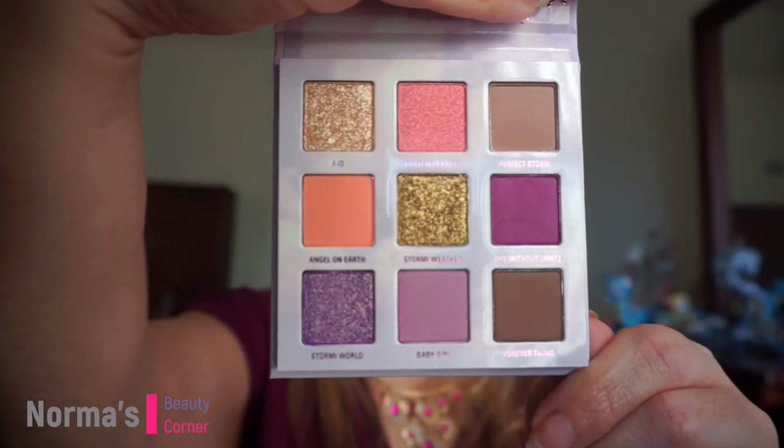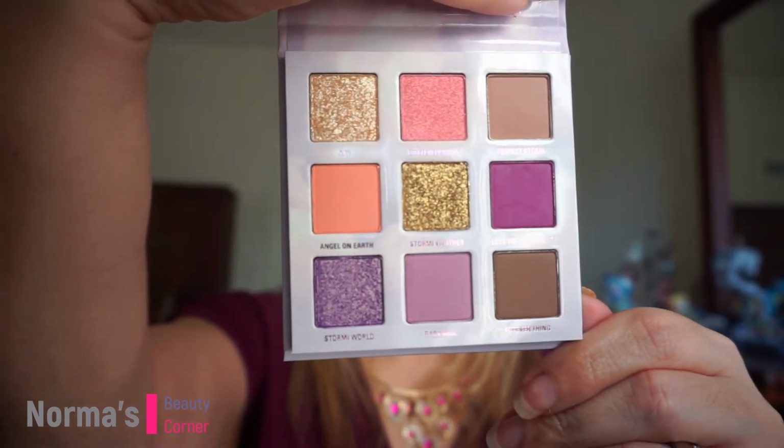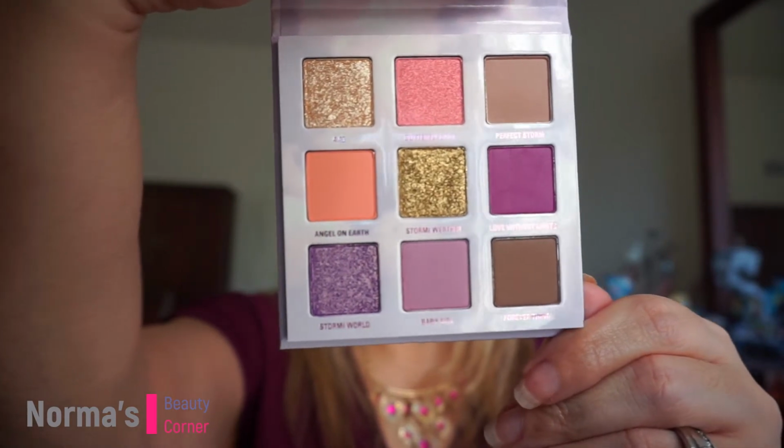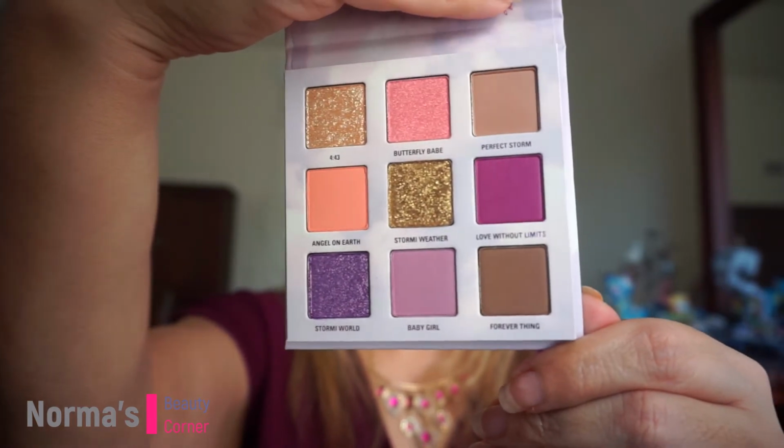So I'll give you guys a glimpse of the palette so you can see, and I'll show you some swatches as well. As you can see, the palette does have the names there, very nicely foiled right underneath the shades. Very beautiful. Colors are nice and vibrant, pastel-y looking. Very cute. I'll do some swatches for you, do the quick makeup look, and then let you know what I thought of the performance of the eyeshadow palette. So if you want to see that, stick around.